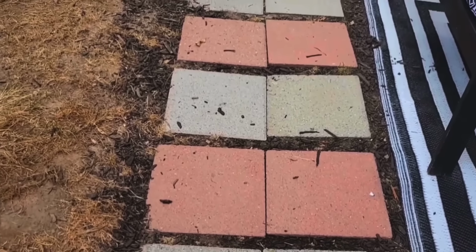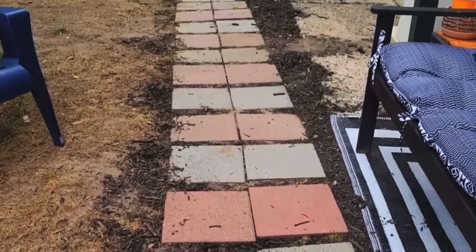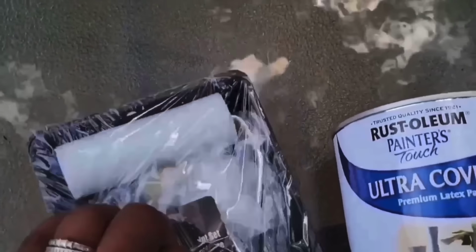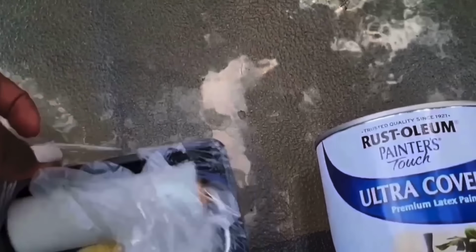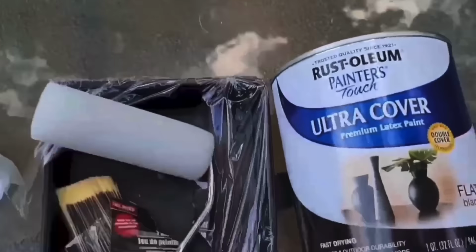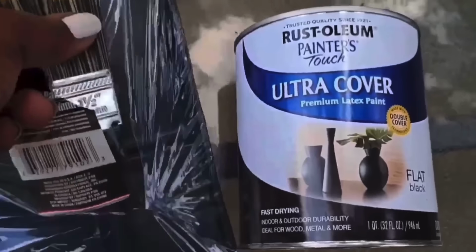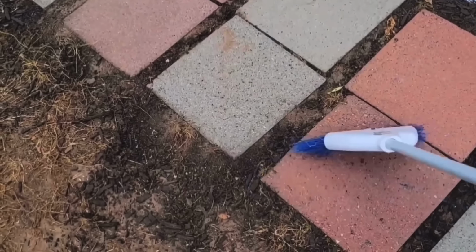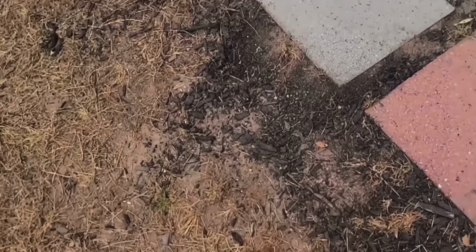After all was said and done, I began looking at this path that we created years ago, and it was getting on my nerves. The red pavers, it just wasn't working for me, so I did what I had to do. Now, could I have just pulled up the pavers and put down new ones? Of course, but did I want to? Absolutely not.